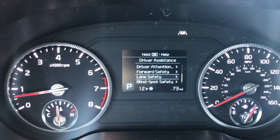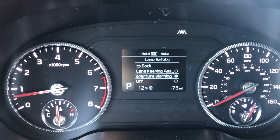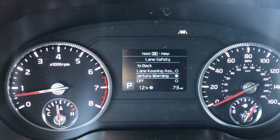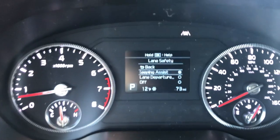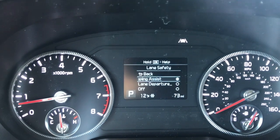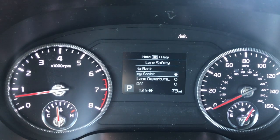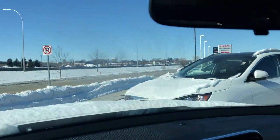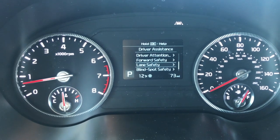So we'll go back. We have lane safety, with lane keep assist and lane departure warning. If I click warning, these are different. The warning is, remember I said, audible and visual warning only, it doesn't actually do anything actively for you. Whereas lane keep assist, in addition to the audible and visual warning, is actually going to do something. It's going to move the wheel for you to make sure that you do not go outside the lanes. And the way that works is it uses a camera to see the lines of the lanes there.